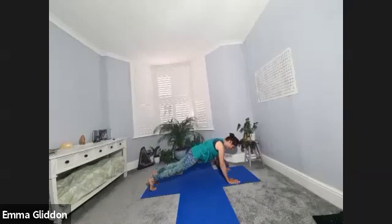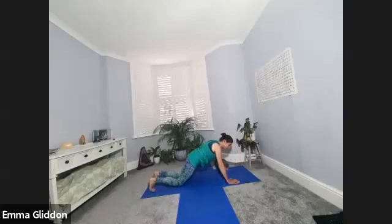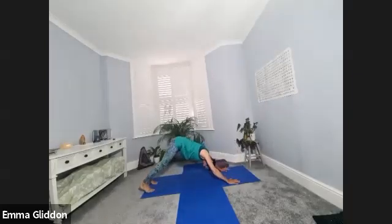And then knees down. We'll come all the way onto our tummies. Keep those elbows close as we descend. Point the toes, lengthen through the legs. Little baby cobra, so just a small one. Lift the chin and the chest. Roll the shoulders onto the back. Inhale. And on the exhale, come through all fours back to down dog.